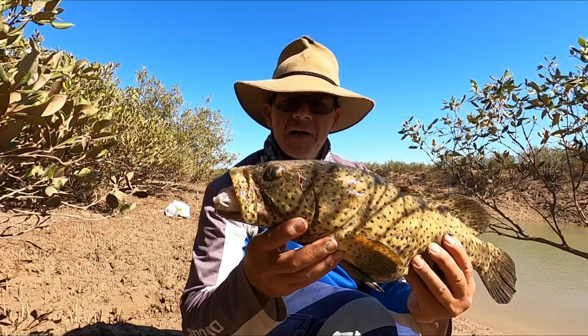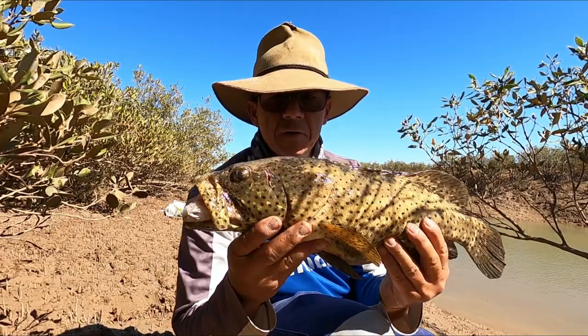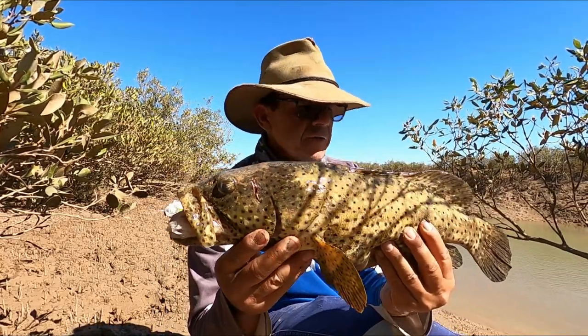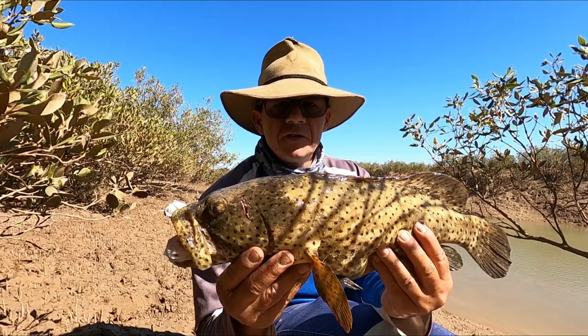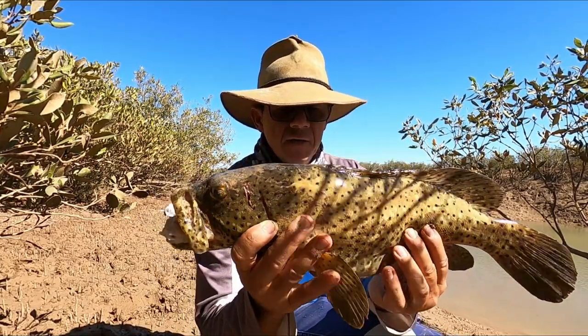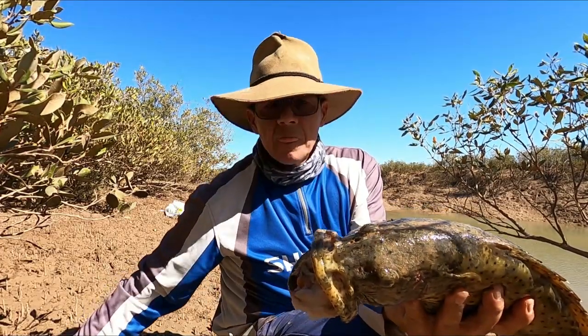Okay, I've decided I'm going to hang on to this fella. He's going to be pretty good eating. So the tide's dropping in this area, so I don't think it's probably wise for me to throw him back and rely on me trying to catch something else. I'm here to catch a feed, not a trophy fish. But hey, this is nothing to sneeze at. This cod's going to be really nice to eat.